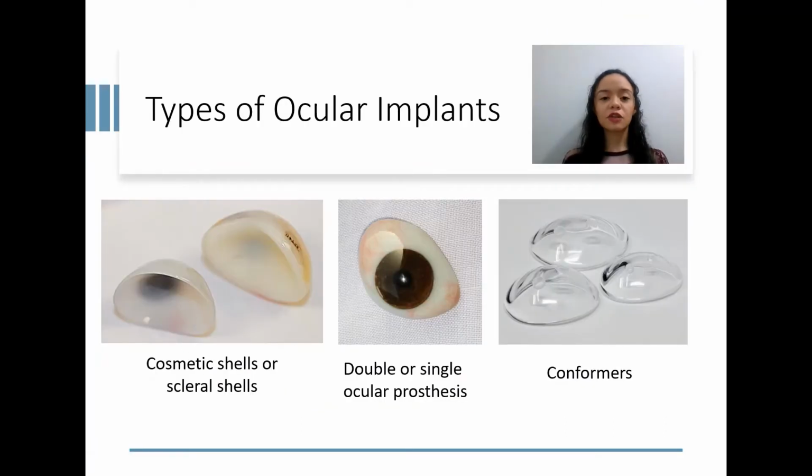Here are some examples of types of ocular implants. On the first one, we have a cosmetic shield or scleral shield. It is used in patients who still have their eyes, even if it is retracted, or when a contact lens has no possibility of adaptation.